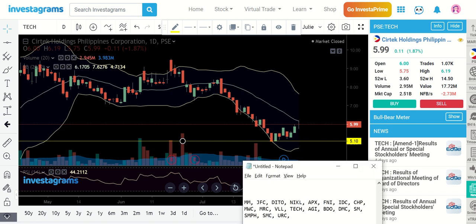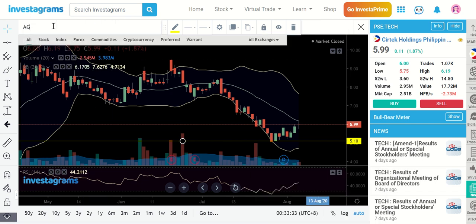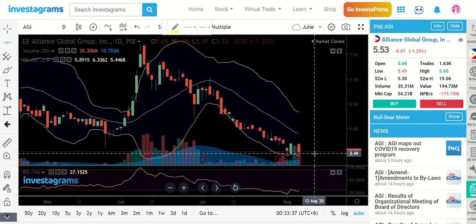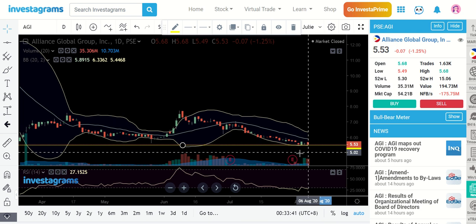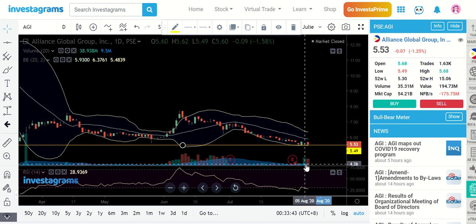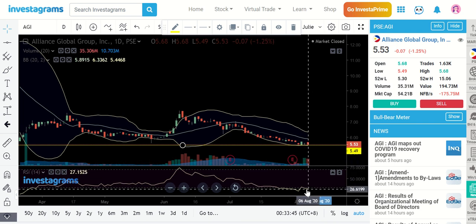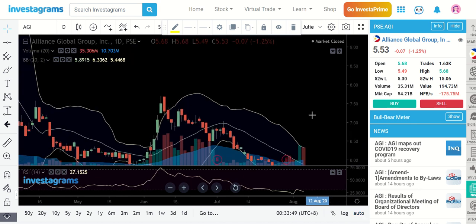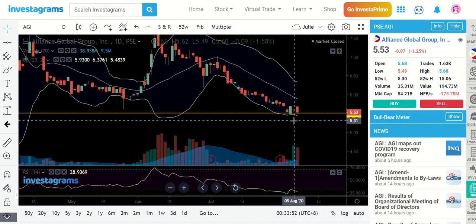The next one is AGI. AGI is still creating some support at this level, 5.49. Volume is starting to build over here. We're still at the oversold area. So I just have a feeling this is a very promising area to monitor, because we might experience a bounce at this level.